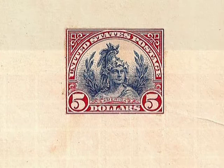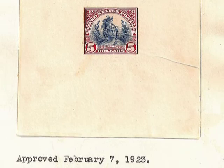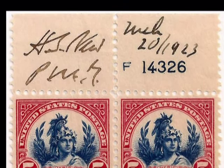The least common stamp in the series of 1922, and the high value of the series, is the $5 America. Here is a large die proof of that stamp, Work's signature indicating his approval. Although the design of the $5 America stamp was approved by Postmaster General Work, Harry New was in office as Postmaster General by the time the stamp was issued. His signature appears on this block.